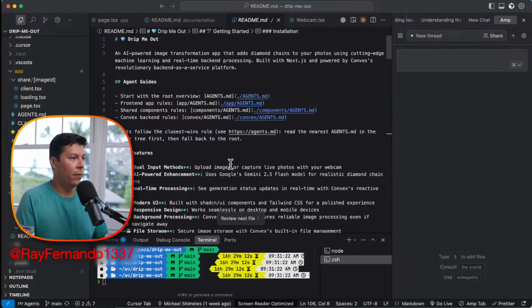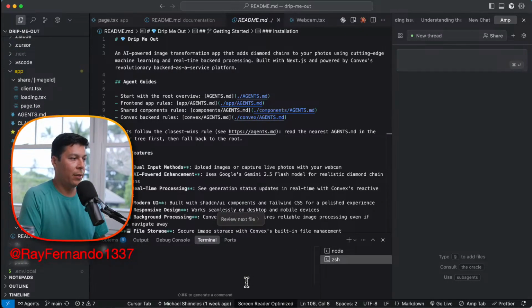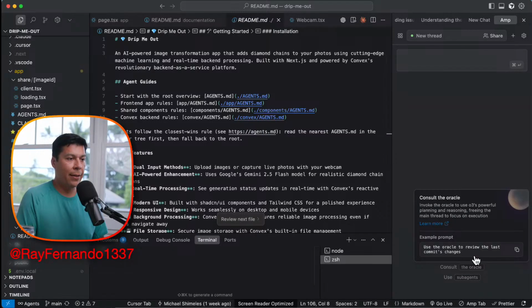The feature that I want to build is, I'm just going to tell it straight up. Okay, so consult the Oracle. This is interesting. It says you can add files, you can consult the Oracle, and this says invoke the Oracle, use O3's powerful planning and reasoning, freeing the main thread to focus on execution. Example prompt: use the Oracle to review the latest commit changes.